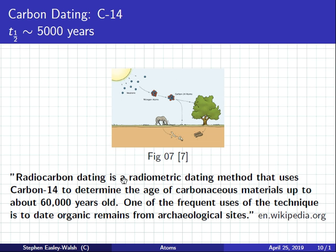So, radiocarbon dating is a dating method that uses carbon 14 to determine the age of carboniferous materials. Maximum age is 60,000 years. You can't use it after 60,000 years because the carbon 14 is too small. Because 60,000 years is 12 half-lives. It's too many. Okay? One of the frequent uses of this technique is to date organic remains from archaeological sites, like what I said, underground.